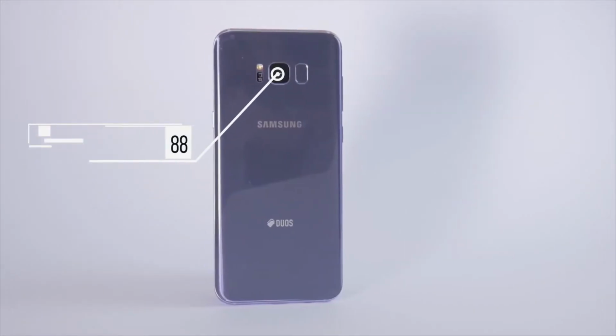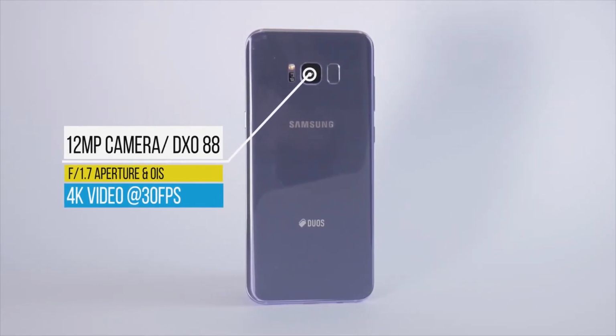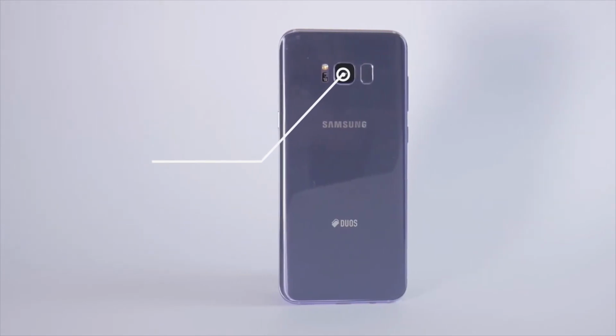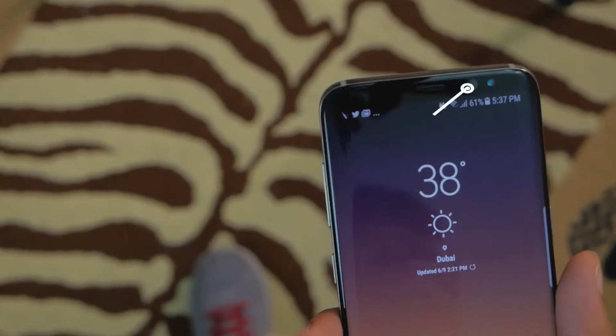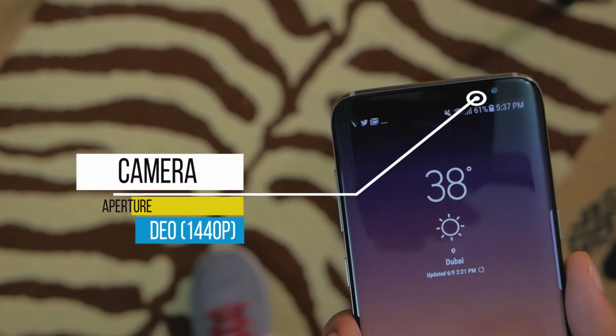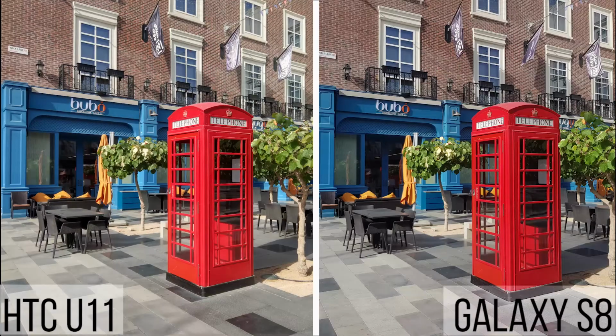Moving to the S8, we've got another primary 12 megapixel camera with the same f1.7 aperture. Here too we find optical image stabilization and 4K video recording options at 30 fps. The front though, the S8 packs an 8 megapixel camera for selfies with recording possible up to Quad HD or 2K resolution.